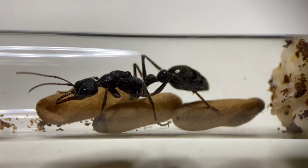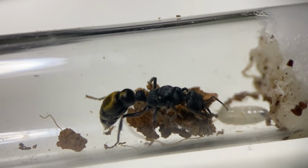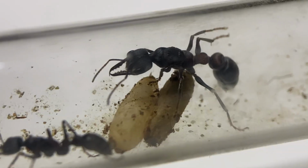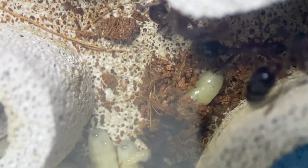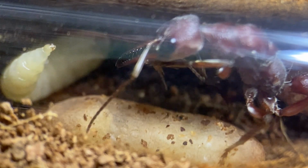I hope you guys enjoyed the footage I captured of the bull ant cocoon stage. I plan to make a future video on how to have a higher success rate with bull ant cocooning, as many ant keepers find this stage a challenge. I do want to give out tips and advice on how to improve their success rate.